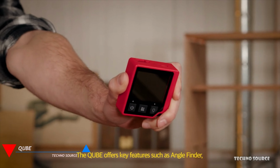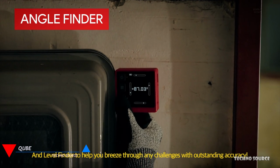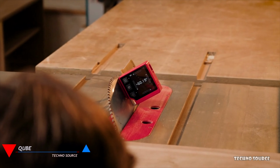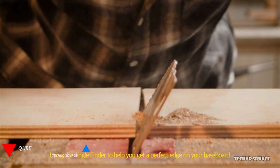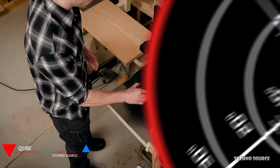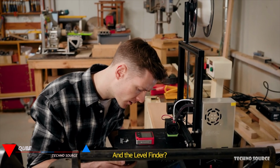QUBE uses laser technology to provide unmatched precision for all your measuring needs. Whether you're checking the angle of a cut on your circular saw, making sure a shelf is perfectly level, or measuring the distance across a room, QUBE has you covered. It has multiple measuring modes within each feature, making it incredibly versatile. For example, in Angle Finder mode, you can check measurements independently with precision down to 2 decimal places, perfect for woodworking or ensuring a flawless finish on any project.